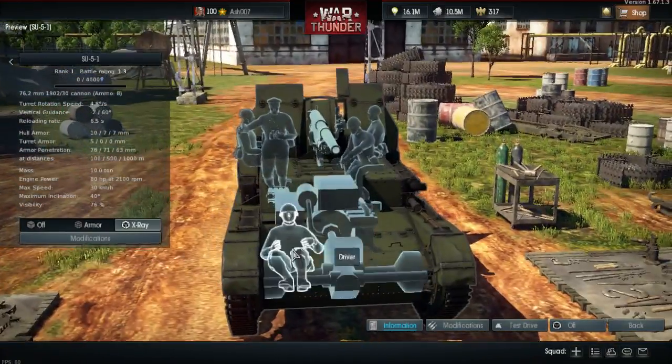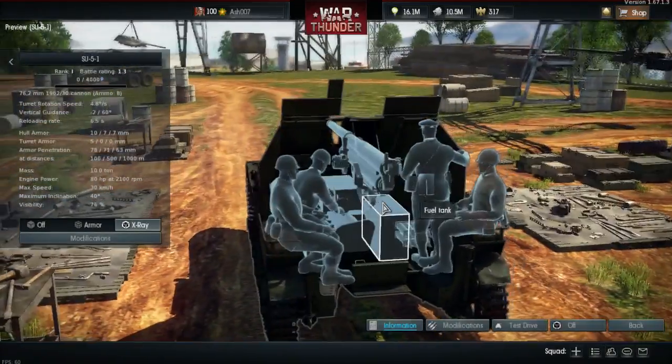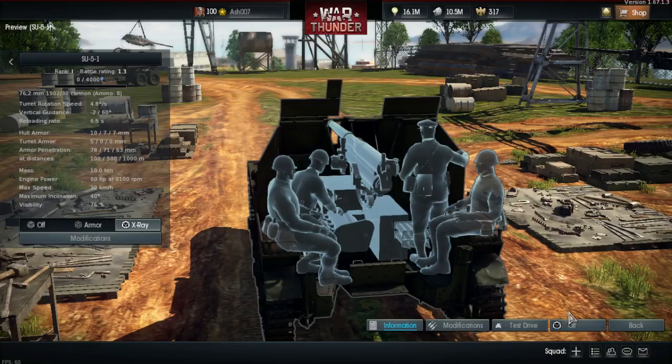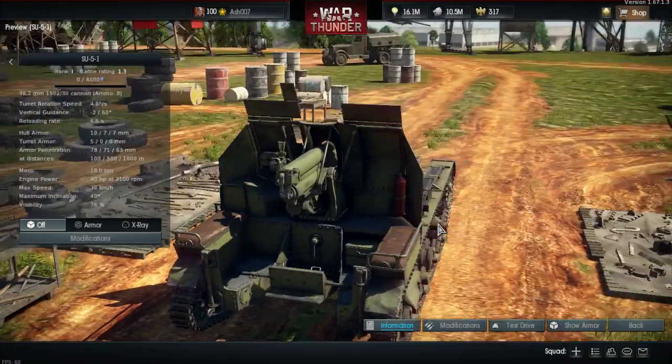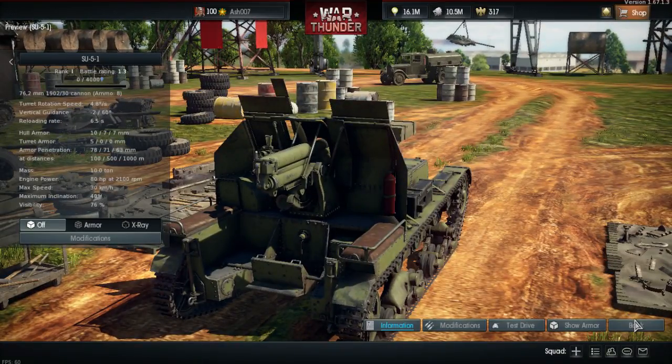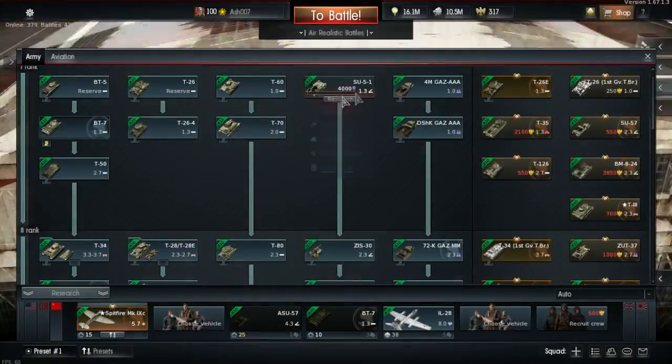All the crew are mounted on the back, as you can see, the only lucky one being the driver that sits inside the hull there. Nothing too special. If you shoot a machine gun at this tank, you'll wipe out most of the crew on the side there. So yeah, an interesting tier 1 tank destroyer to fill that void that Russia didn't have.